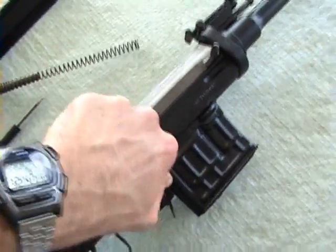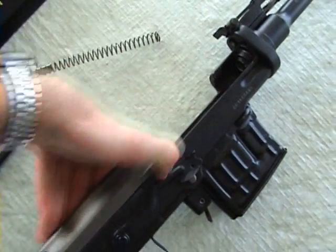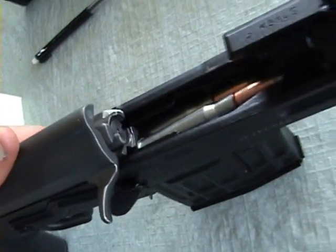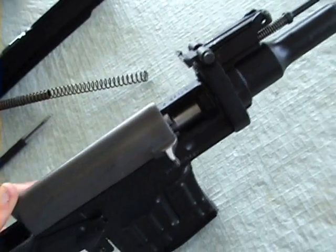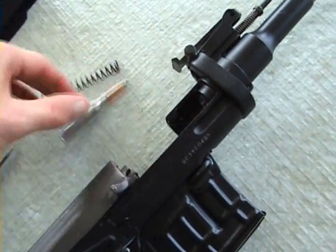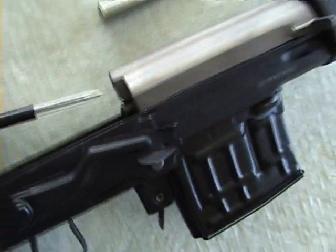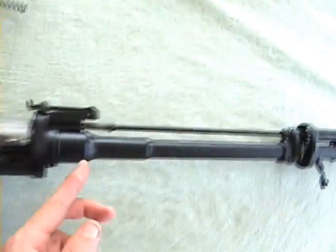Once the safety is off, it frees up the trigger and allows the bolt to be moved back fully rearward, where the spring in the receiver cover pushes it forward. The bolt flies forward and picks a bullet out of the magazine and chambers it. Once the trigger is pulled, the hammer hits the firing pin, which hits the back of the bullet, the primer. The bullet flies down the barrel.